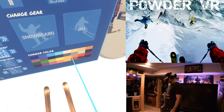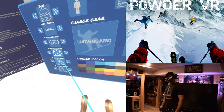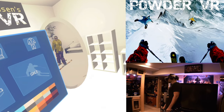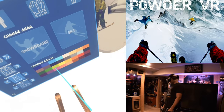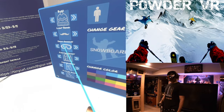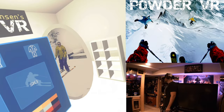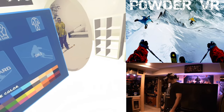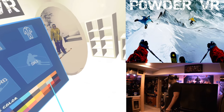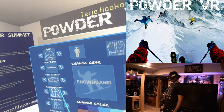Red jacket. No, we're going to Rafcave colors here. Pants. Purple pants. Let's go with the white gloves. Yep. And then boots. What do we want for boots? Some red boots. Go away, boots. All right. So we changed our look.